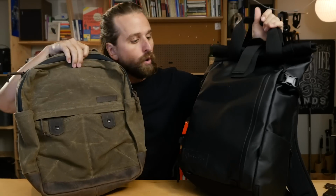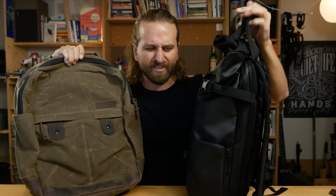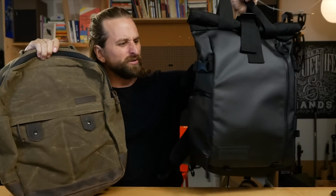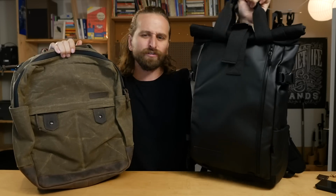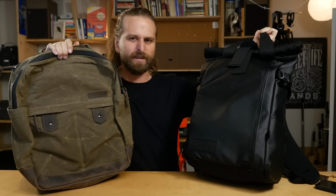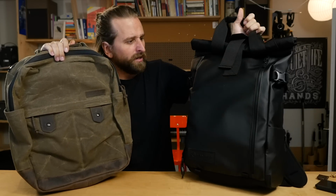This one's the Wandrd Prvke, and it is so tech, slick, smooth, sort of outdoorsy too, because it's made out of the same stuff that one of those Zodiac boats is made out of. So there's a definite style here. For some of you, this is way too like Eddie Murphy raw. For some of you, this isn't nearly cardigan weather enough, right?